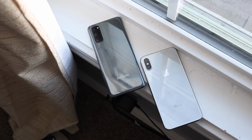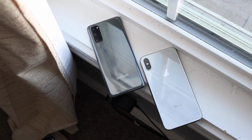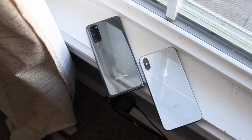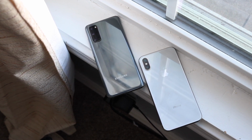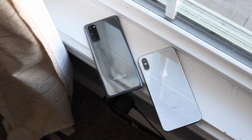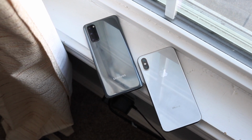And the display is something you're going to be looking at every single day, so it's very important that you have a good display that you like looking at. Now, both phones do have IP certification. The iPhone 10 has IP67 dust and water resistance, where the Samsung Galaxy S20 has IP68 dust and water resistance. So in terms of the outside, that pretty much covers it.